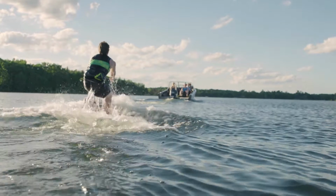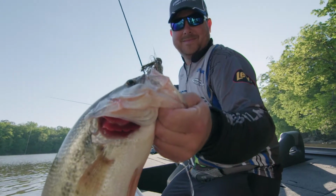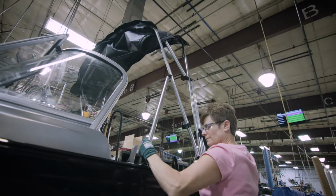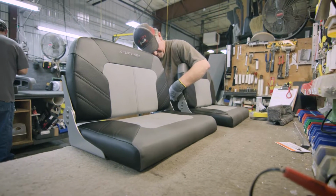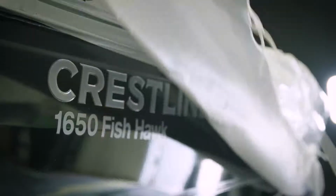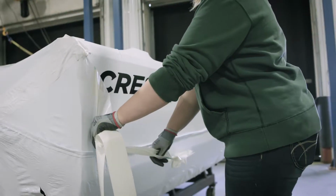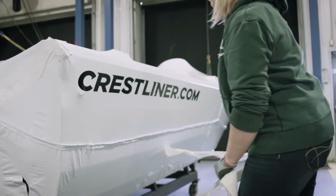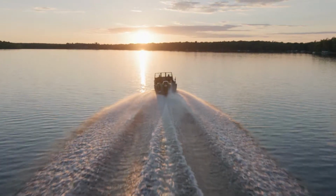The Crestliner advantage is spoken through the performance of our boats, the success of our professional anglers, and consistent recognition and praise from our peers and owners. In fact, Crestliner boats have continuously and consecutively been honored with the Consumer Satisfaction Index Award from the National Marine Manufacturers Association, backed by our unprecedented and fully transferable limited lifetime structural warranty and 3-year bow-to-stern warranty.